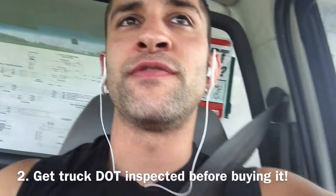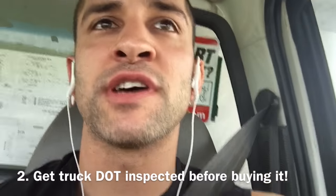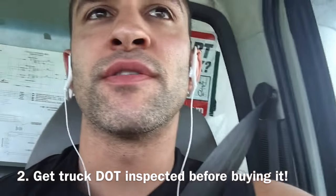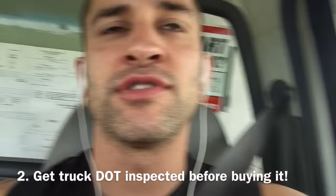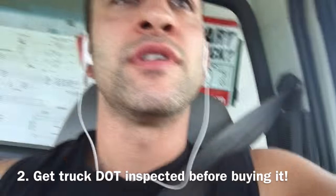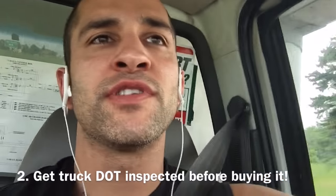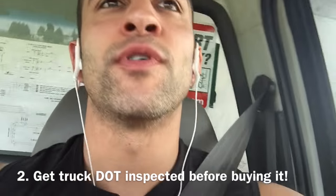The second thing you should do, before you buy it, is ask the seller if you can bring it to a DOT. A lot of mechanic shops offer this. You have to get it DOT inspected anyway because you're a moving company, to make it legally on the road. And if it doesn't pass that, then you can't even use the truck. That's huge. That's super important. The biggest thing is to make sure it passes a DOT inspection.